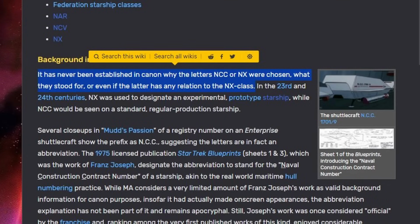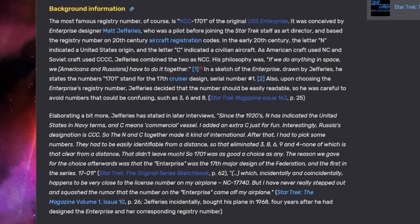However, we don't really have a canon explanation as to why that number is what it is, or what it means. However, we do have an explanation from Matt Jeffries, the man who designed the original Enterprise. While he didn't really give an in-universe explanation of what NCC means, at least not that I can find, he did state that NCC is meant to be a combination of American aircraft and Soviet aircraft registry numbers. Registry numbers for American civilian aircraft always start with NC, whereas Soviet aircraft use CCCC, so he took elements from both and used them on the Enterprise.